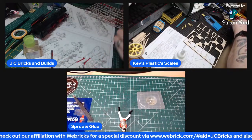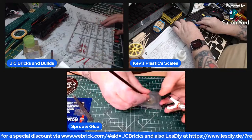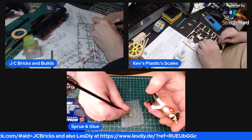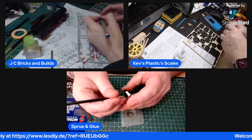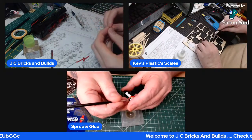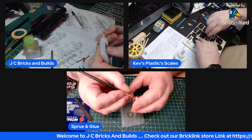Okay, that's that. And then I've got to cut these pieces off as well. Right. If I use a bit of super glue instead, that will keep it in place.